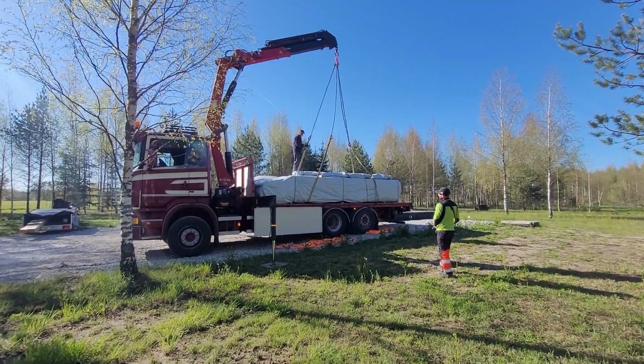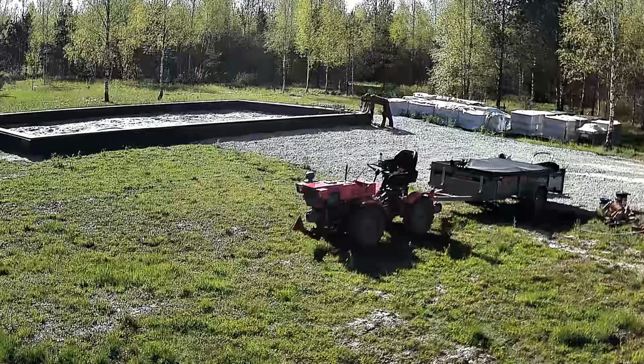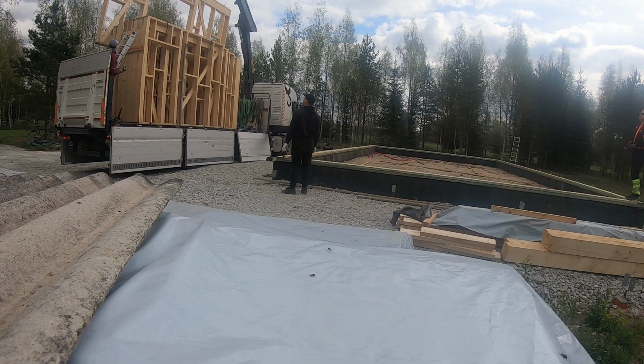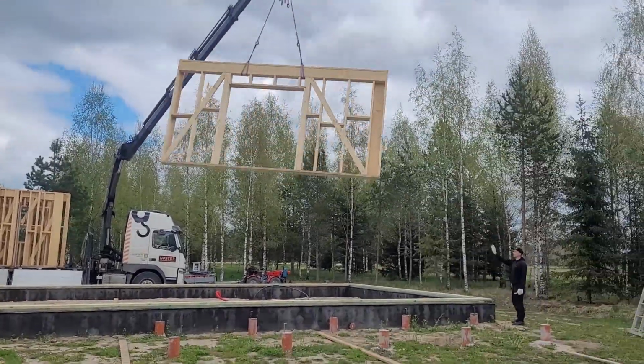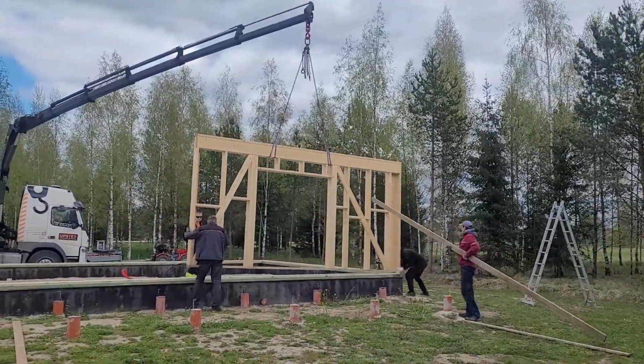Like any other season, we started with material delivery to the site. Our first task was attaching the frame belt to the foundation. Next came the delivery of the house frame. As you can see, we opted for a prefabricated house frame, delivered to the site in modules.